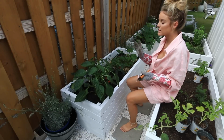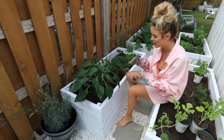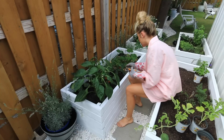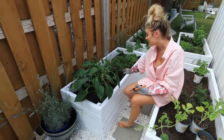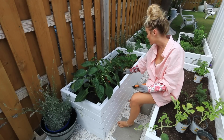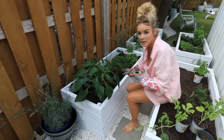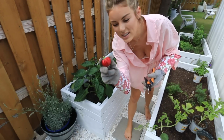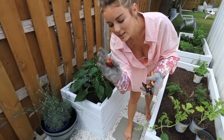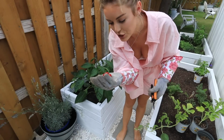Okay, now I'm going to prune some of the peppers. I feel like some of the leaves need to come off and just clean it up a little bit. As well as our purple bell pepper. It got stunted growth. It just stopped growing. So I'm just going to trim that one up and give it a new chance to redo. It's been this size for a month, so I feel like it's not gonna get any bigger. Yep, these were stunted for sure.